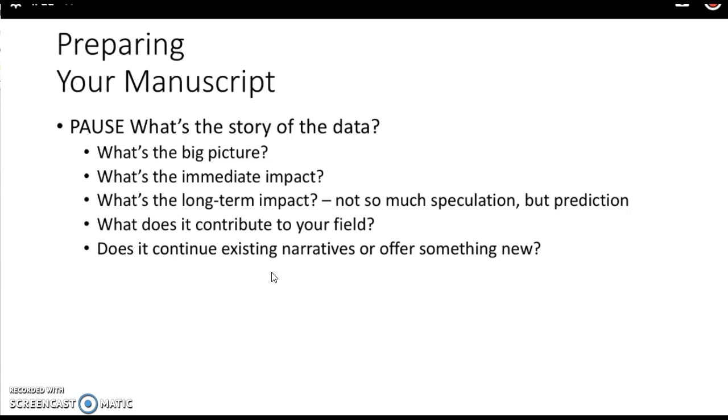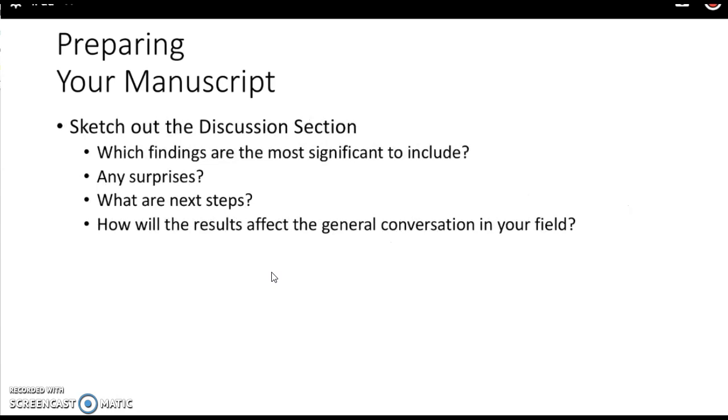Those are really important questions to ask yourself as you prepare your discussion section, which I would say is the next step. Sketch out the discussion section, start writing it down, without thinking too much about the right structure, but just getting your ideas down. What are the most significant to include? Are there any surprises, next steps?